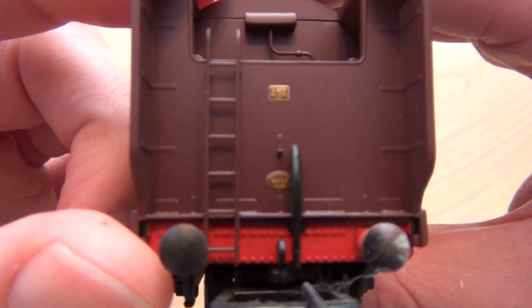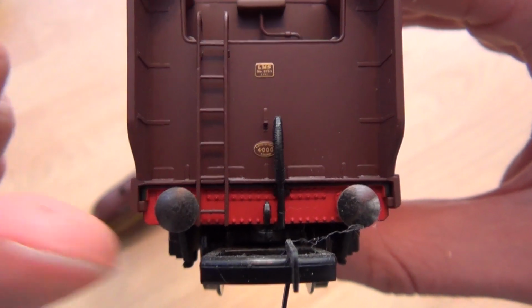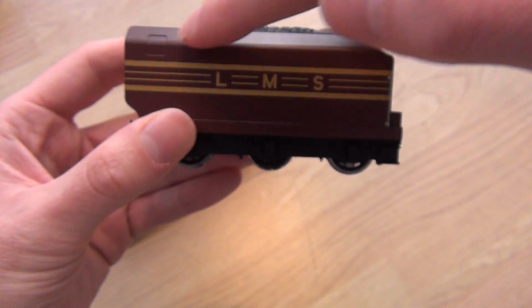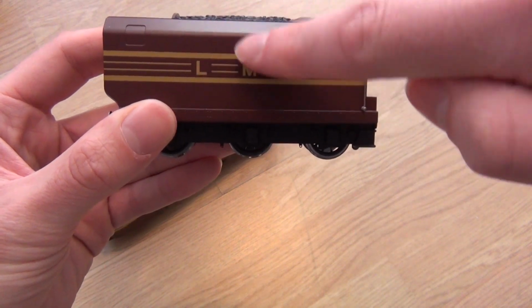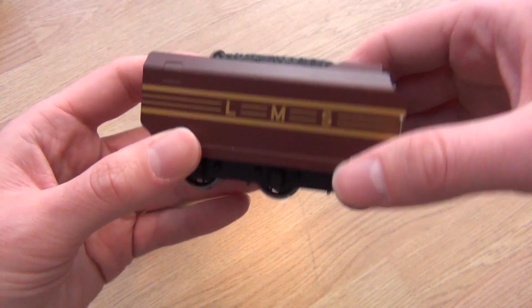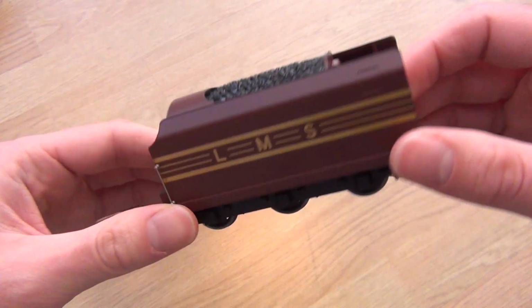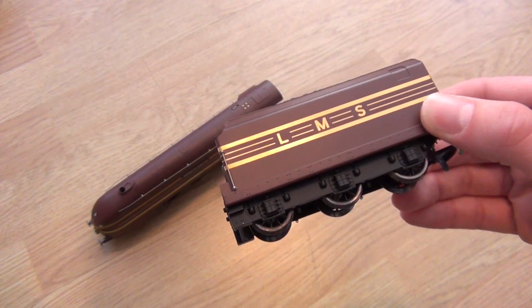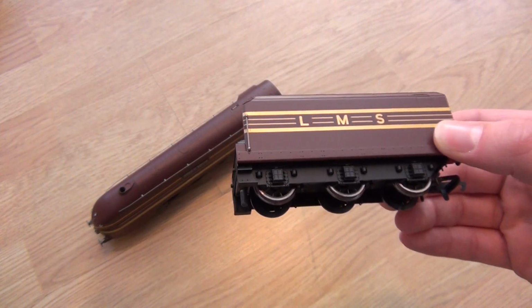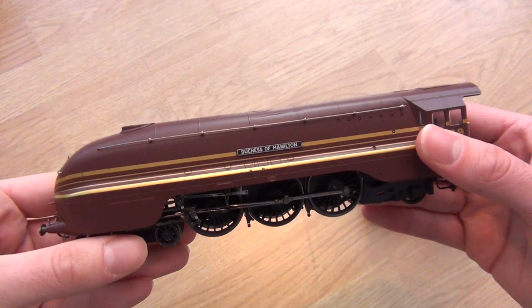And the camera's not going to focus on it. It's trying, but it does say LMS, and then at the bottom there I think it says 4,000 gallons or something, which is how much water she could hold. And the tenders were split diagonally, weren't they? With this basically being for water, and then the top triangle being for coal. And they were really successful tenders, Stanier design tenders, really good. They even tested them out on the Southern Railway and the LNER Railway, yeah, the East Coast. So fantastic tender, fantastic locomotive, excellent detail.